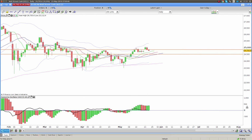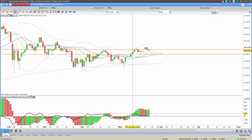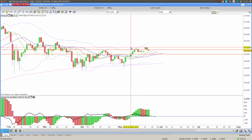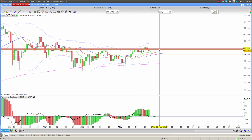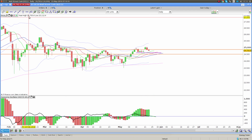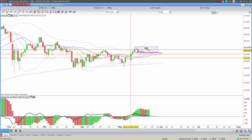Okay, on the daily. The first thing we notice on the daily is we have divergences. So the MACD is moving to the downside. Okay, there it is. While price is pretty much a double top. Now for the double top to be confirmed, we'd need to break below this level here. So let's just put that line in. If we break below that level, that would confirm this double top, and we would target basically the height of the double top. And at first glance, I suspect it's this tail here.